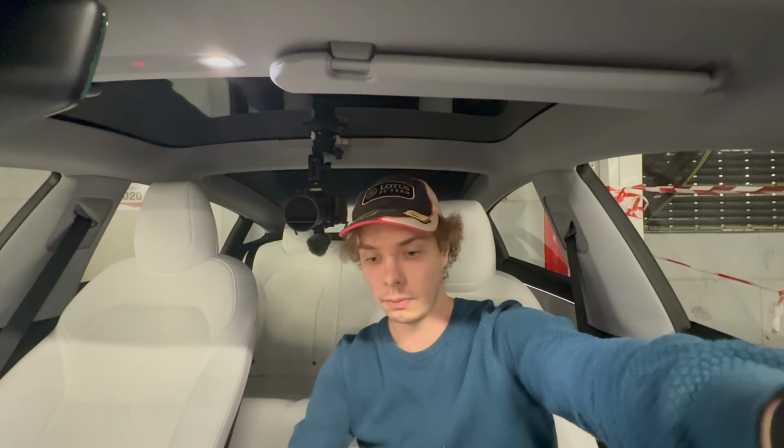The time is 4 p.m. and that's the Google Maps estimate for driving here. Absolutely amazing. I had one stop, and that was a bathroom break. No charging from Bergen to Oslo, 466 kilometers.